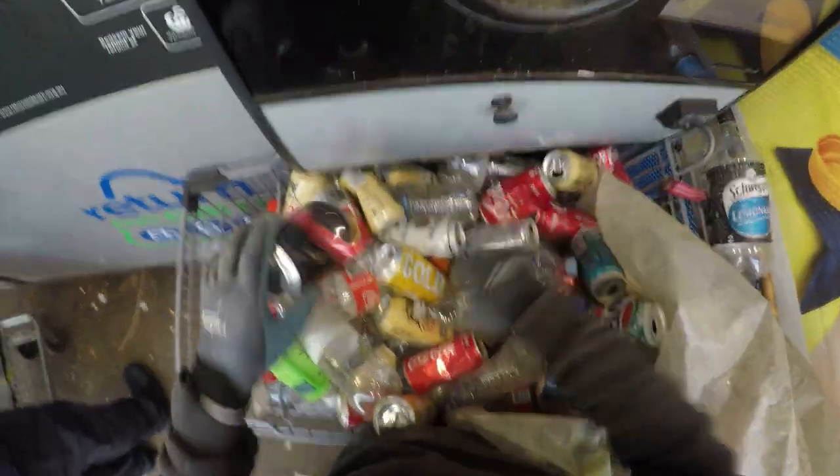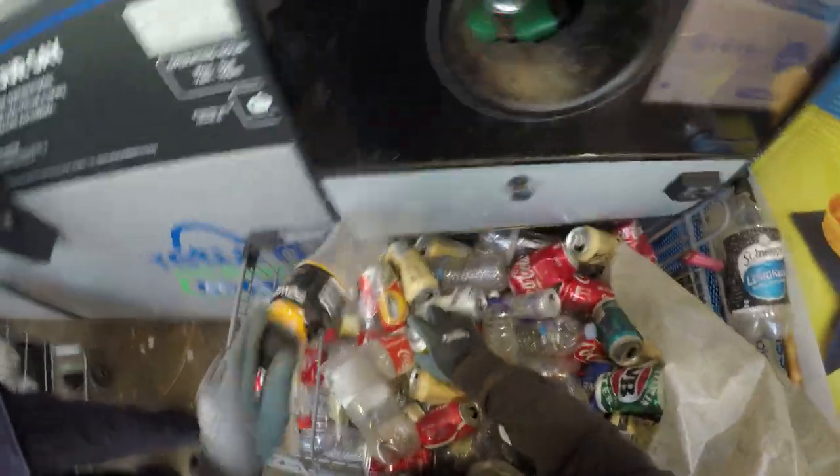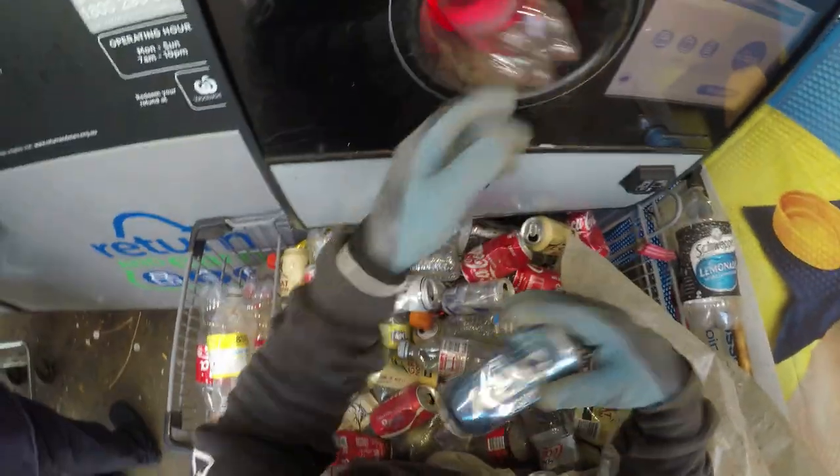Good to see a lot of people actually doing a lot of recycling though. A lot of people just like throwing it. Yeah, and I don't like it when they do that though. That's right. Put the bag through the bag.